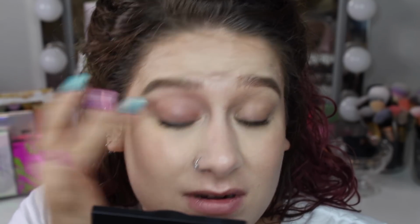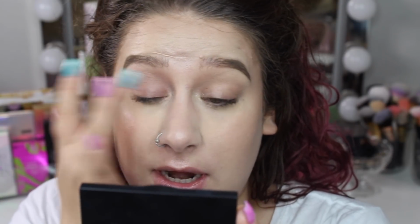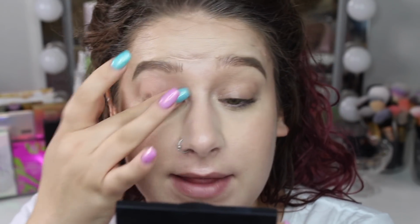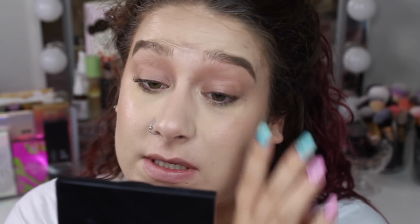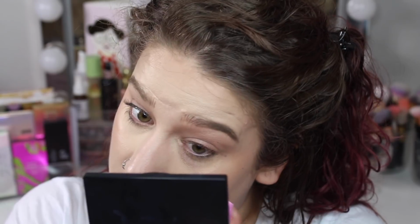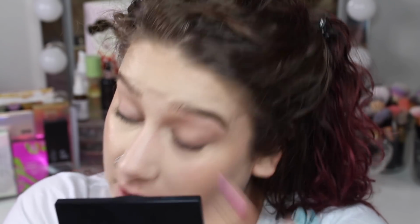I don't want my primer to have a color to it, but it actually is better than I thought. I thought that I would apply this and then wipe it off, but this is definitely a subtle color. It sort of looks like I have a brown eyeshadow all the way up to here, and I don't particularly like it. I don't even think it looks pink. I just think it looks brown on my skin tone. I don't like this one at all, and now I have it under my eyes because I'm so clumsy.